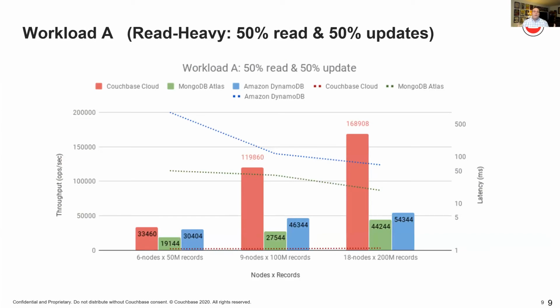So I'm going to present to you arguably the best, or one of the most interesting, pictures or results of this particular exercise. What we're looking at is workload A in the YCSB benchmark. It's a read-heavy one. Half the time you're updating documents and half the time you're accessing them. So when we look at the 6-node environment, we're fairly competitive down there. Certainly, Mongo's a little light, by about a third. But between Couchbase and DynamoDB, we're pretty competitive, plus or minus 10%.